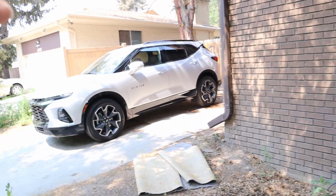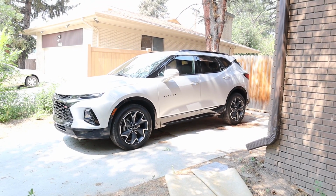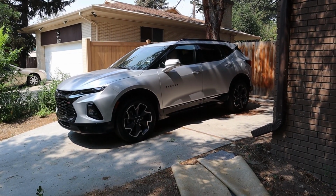Now, that's going to sum things up for all the things that I like and the things that I don't necessarily like with the new 2021 Chevy Blazer. Overall, it is a great daily driver SUV. It has more than enough power, has the all-wheel drive capability so that you can drive it in all 4 seasons. And like I said, it's a great SUV overall, but nothing is perfect.